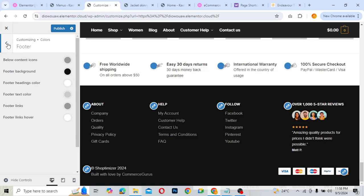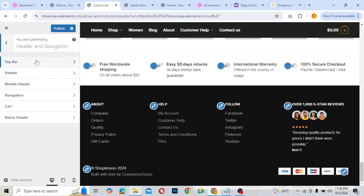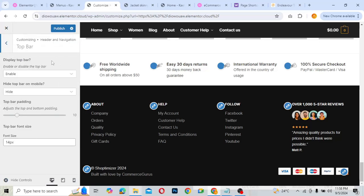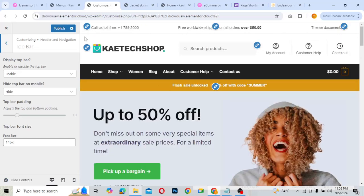Okay, now let's go back again, and now we know how to change the colors and all those things. Now let's go to the header and navigation. So with the header and navigation, like I told you, this is the top bar over here. You can either enable it or disable it. You can hide the top bar on mobile or not. You can check the top bar padding also over here, and then the top bar font size also over here. So this is the top bar, this particular one over here.